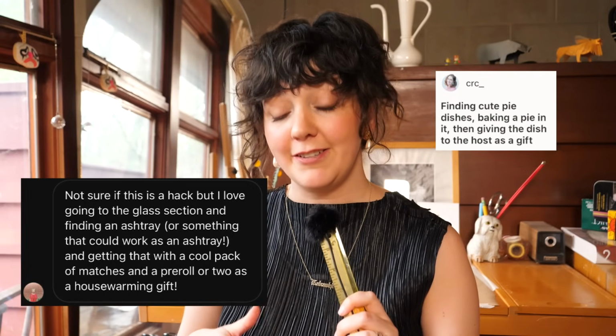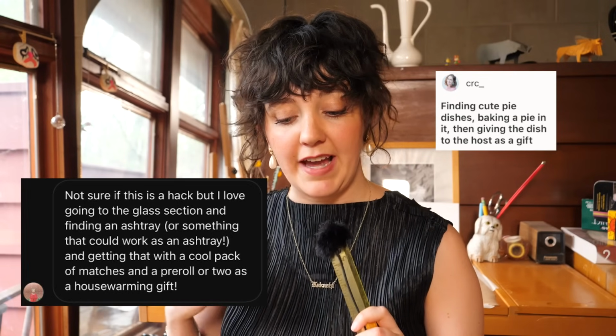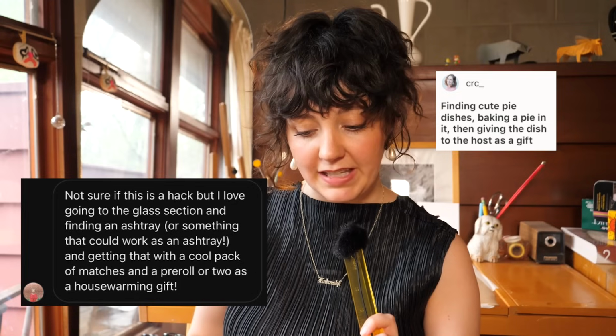In my household, we've actually made it kind of a holiday tradition to use the same scarves every year for wrapping presents. It's wholesome, it's sweet. We like it. And Mal and C also had similar ideas about finding one-of-a-kind housewarming gifts or host gifts at the thrifty, and I could not agree more.